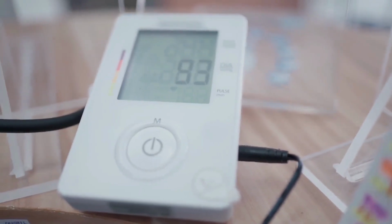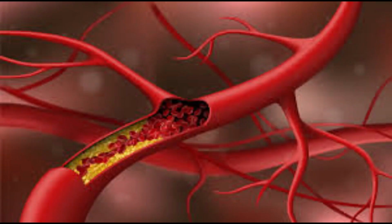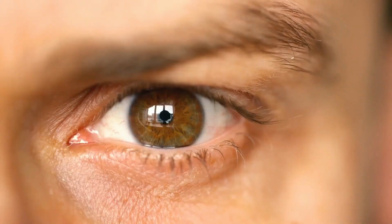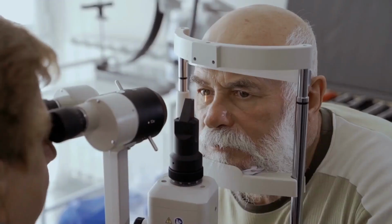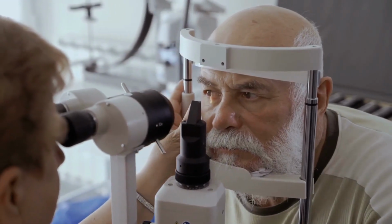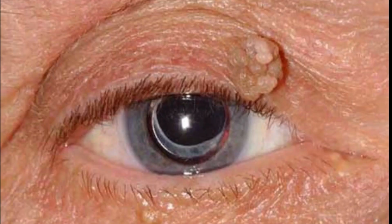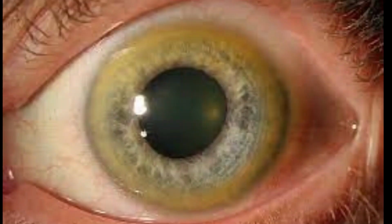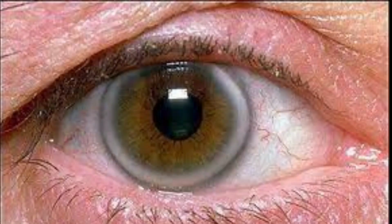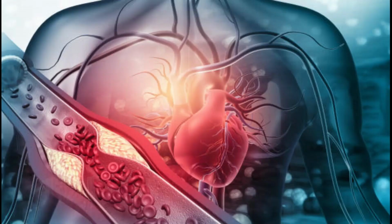Detecting your cholesterol level from your eyes. The presence of cholesterol in the eye can be detected by an eye doctor during a routine eye exam. Specifically, an eye doctor can observe cholesterol deposits in the form of yellowish bumps or plaques on the eyelids or around the eye limbus. It appears as a yellow circle around the limbus called arcus senilis, which can be an indication of high cholesterol levels in the blood.